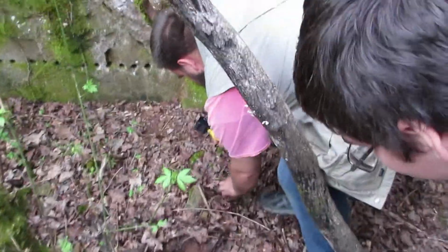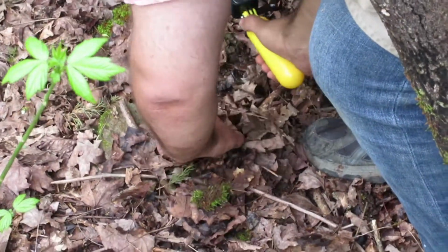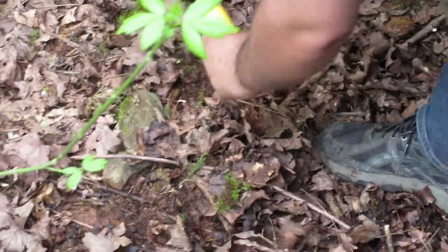We found a big slimy salamander. Did you seriously just lose it? Yeah, I think you did. No, it's over here.